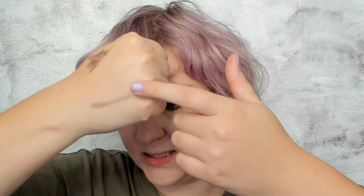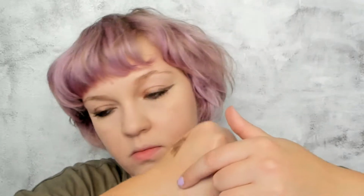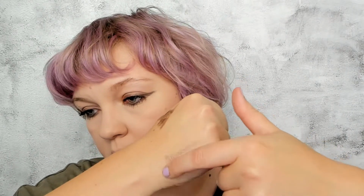Smudge test. This is the last line I did with the shadow. Yeah, it's still moving. Okay. So this is not like a 100% you put it on and it stays all day kind of eyeshadow, but honestly, I don't think that's a problem. Not every eyeshadow needs to stay forever, I think. Next time I use this mascara, I'm gonna use it without the base to see how it works. But together, they form a pretty convincing combo.